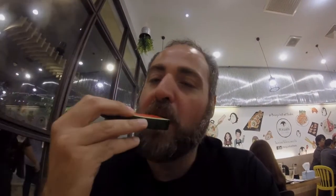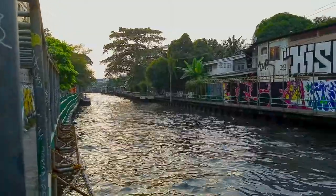A little watermelon. Had a good meal. I'm stuffed. I can't eat another bite. Maybe a couple more bites, but it's just water. So. Wow, it's very nice.